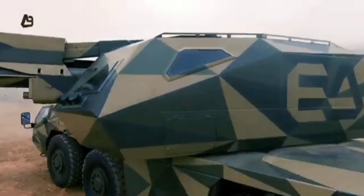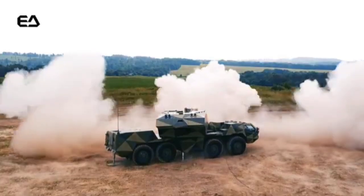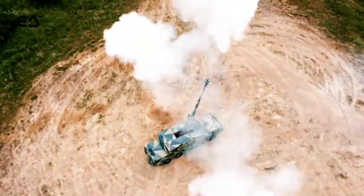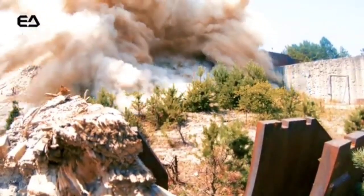Because of its superior range, accuracy and versatility, the howitzer is a vital aid for military forces looking to dominate artillery battles. It is designed to survive hard conditions and function dependably in a variety of combat settings.